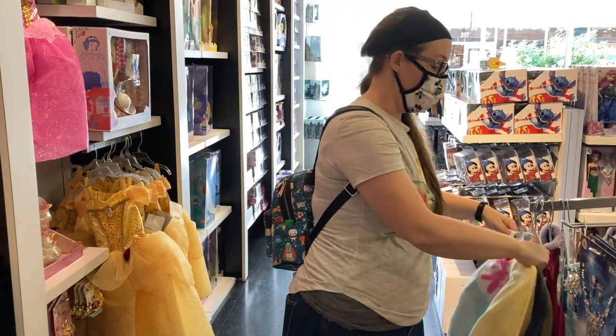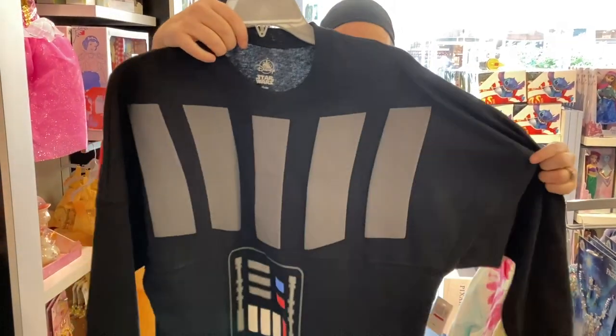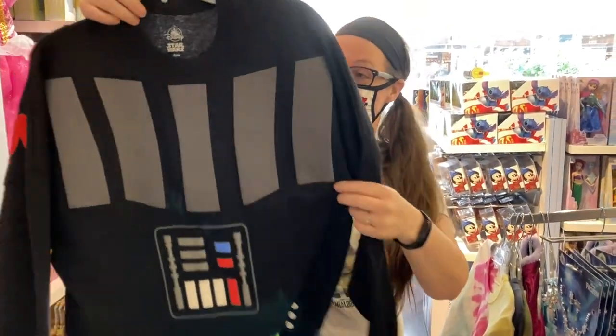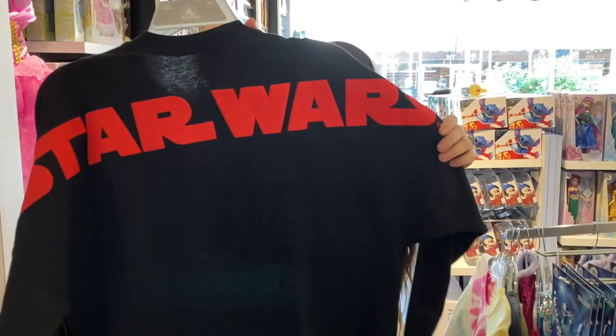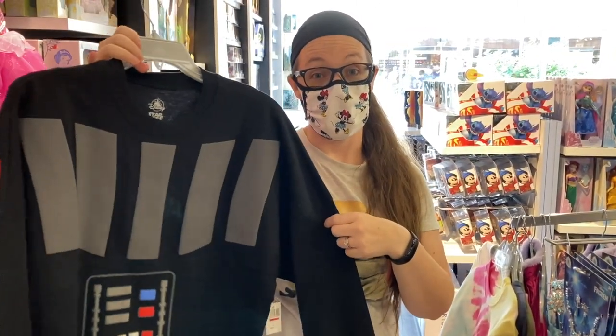And then we've shown you some Star Wars stuff. Well, check out this Star Wars spirit jersey, kind of. I guess you would call this a spirit jersey. But check out the Star Wars on the back side, Darth Vader on the front side, and that's $29.99, so great deal.